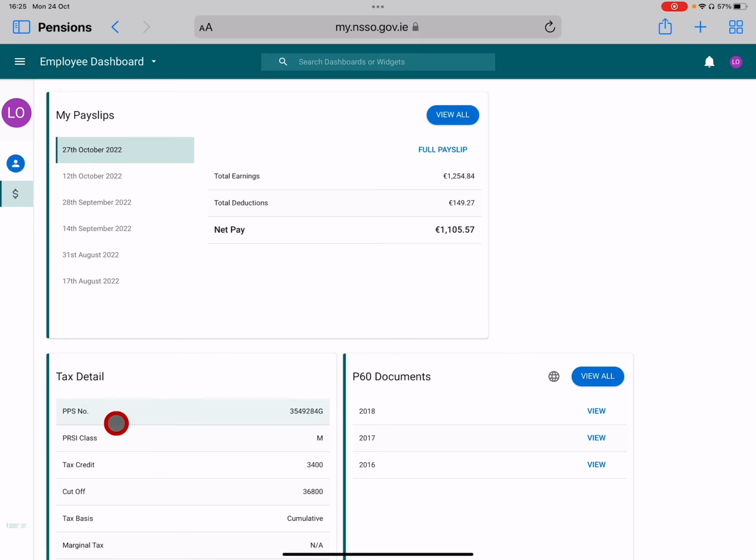I can see tax details, and PRSI that's been paid. And then the last section here is the P60 document, the end of year documents. So I'll just go through a couple of these first and we'll see how this works.